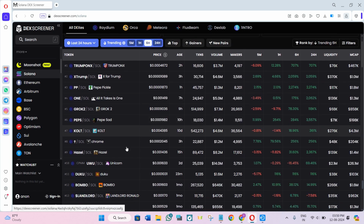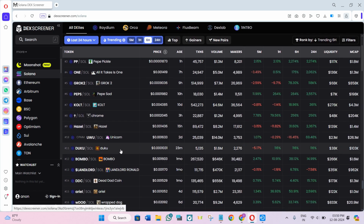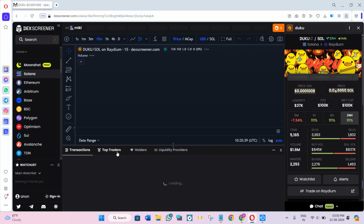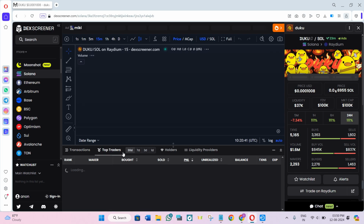Let's say I'm going to select this Dooku coin over here. I simply click on it, and after clicking on it, you just have to select the top traders option. Now over here, you will be able to see all of the top traders that are making profit with this particular token. But you need to be cautious, because some traders might use MEV strategies. So avoid those for copy trading.